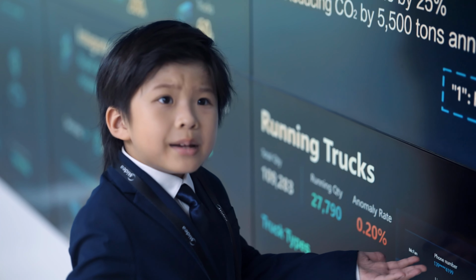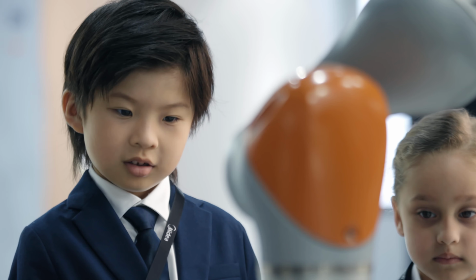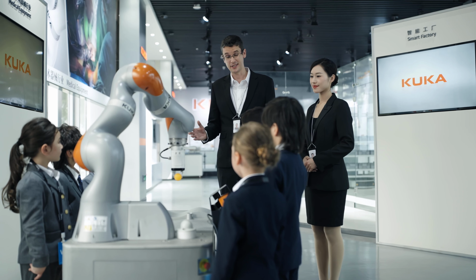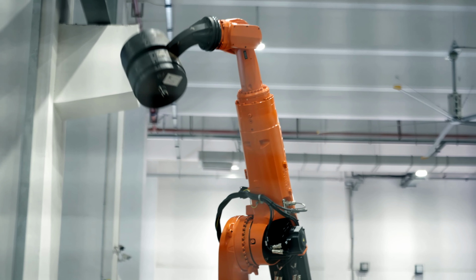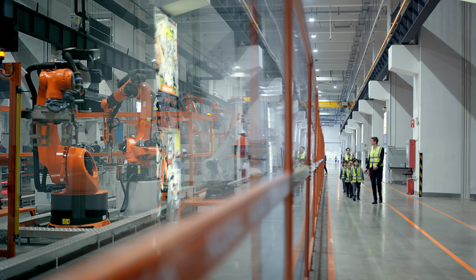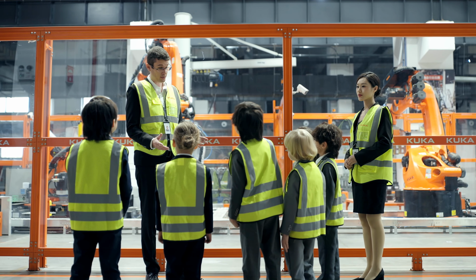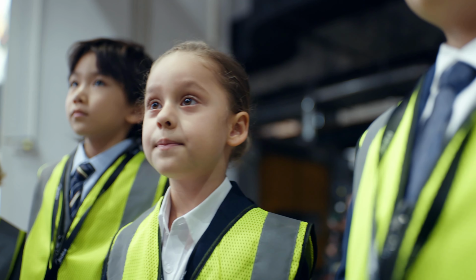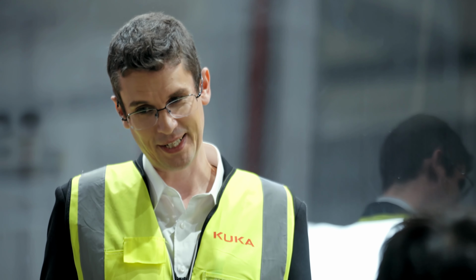Where are the games? Unfortunately, this computer doesn't have games, but we do have giant robots. You know, using robots allows us to build things a lot faster. In this robot factory, our robots build other robots for other factories. Can they build one for me? I want the pink one. Let me see what I can do.